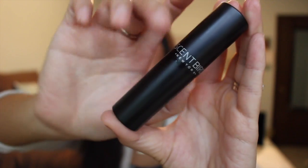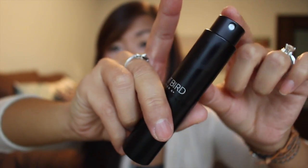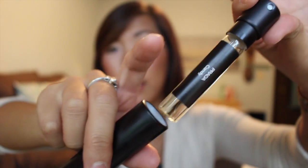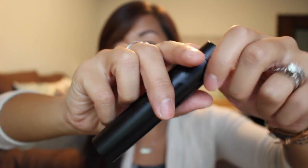I love the subscription because it's a great way to try high-end perfumes before purchasing a full bottle, or for people who like to switch things up but don't want to commit to an $80 bottle of perfume, to try a new scent every month. They come in this nice little travel container. This was their limited edition. I'm not sure if they still have the pink one, but their standard bottle looks like this. To open it you twist it up and push down to spray, and to exchange the vial you just pop it out like this and pop the new one back in. So you can interchange the perfumes they send you into the same travel size container.